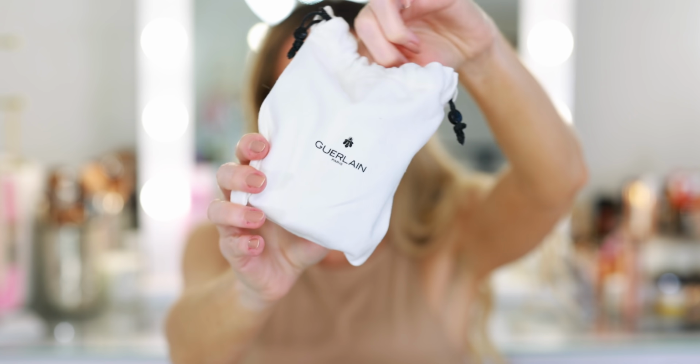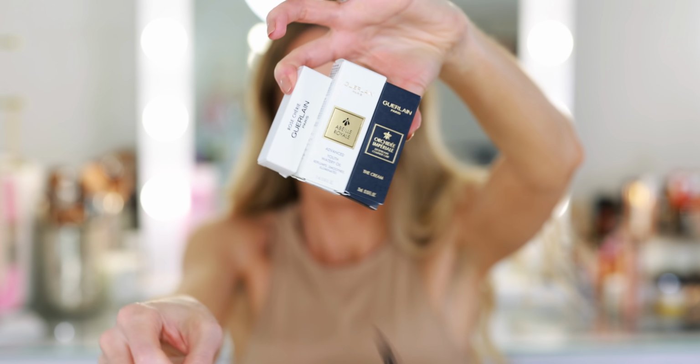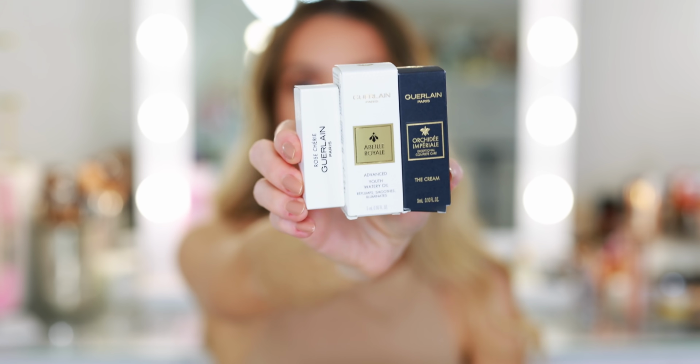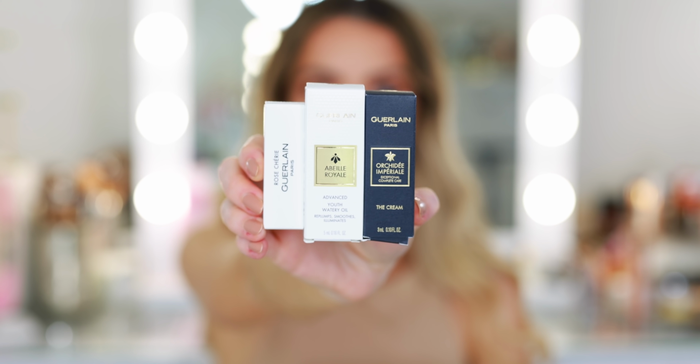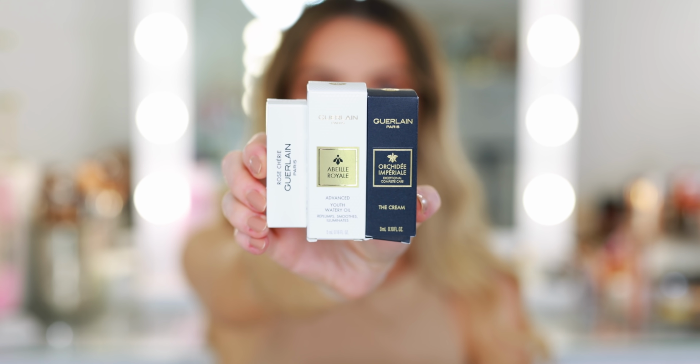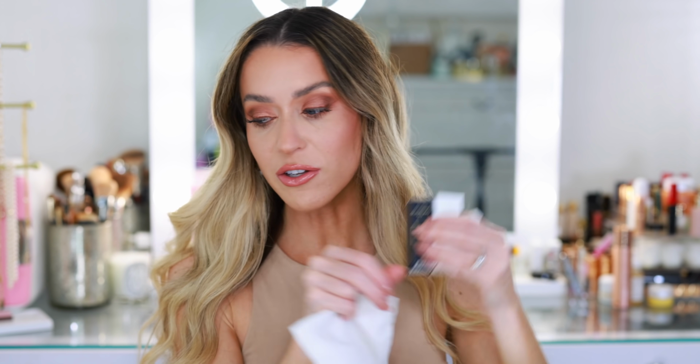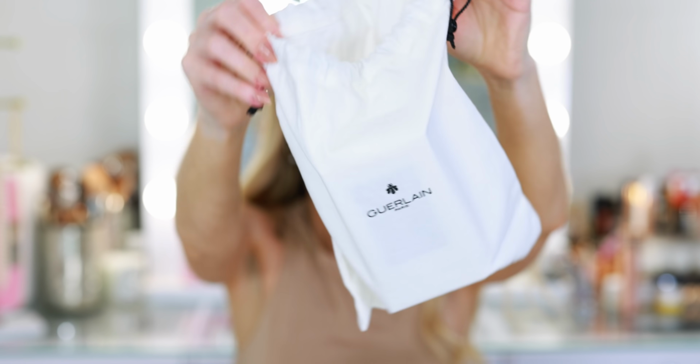Inside the box, you do get to choose 3 deluxe samples, which comes in this little canvas bag, which is very cute. So inside, the 3 samples I received are the Cream Advanced Youth Watery Oil, and then I did get a sample of Rose Cherie, which is another fragrance from the line. I have not tried this yet. I'm very excited. So you get 3 little samples. And then the fragrance itself also comes in this really thick, very high quality feeling canvas bag.